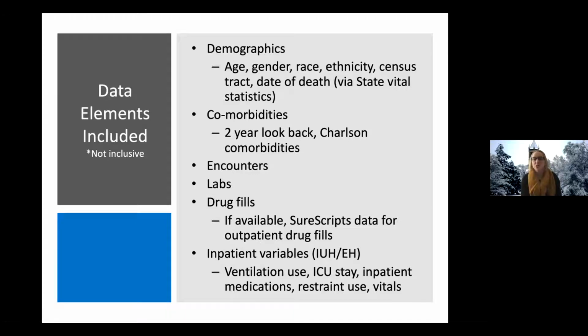I already mentioned the census tract, date of death. We can get to insurance status. That's another one. One of the big things the registry does is it takes a 2-year look back on every patient. And it says just what are the different comorbidities that they have in that 2-year time period. And then we're actually already calculating the Charlson, but you could easily do any of those other disease severity scores to give people an idea of how sick people were. And that was the idea behind that.